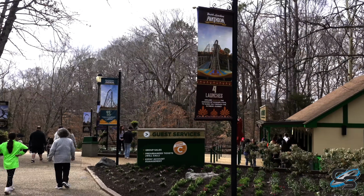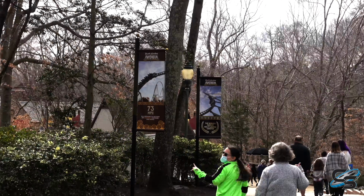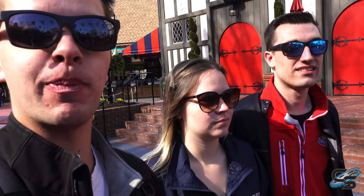Walking up to the entrance, we already got banners all over the place for Pantheon. We made it inside Busch Gardens Williamsburg. All right, guys, what are you most looking forward to about Pantheon? Definitely the launch, spike, and top hat. Okay. I'm most looking forward to, I think, the outer bank turn looks pretty wild. It does. And yeah, that spike is just absolutely huge, so that should be pretty cool.